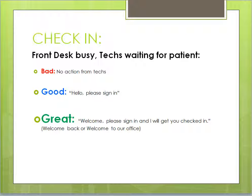Sometimes our front desk is busy and we have our techs ready to take patients back for pre-testing. We would consider it bad if they're just standing around talking to themselves and not looking at the front area of entrance and ignoring the patient. They could at least go in and say, please sign in, if the front desk is busy. Great would be, welcome, sign in please and I'll get you checked in. And they can help with the welcome back form or the welcome to our office form.